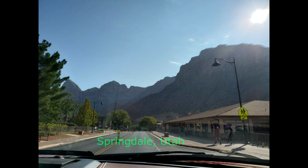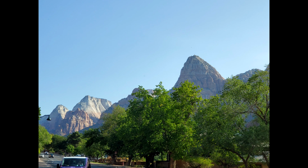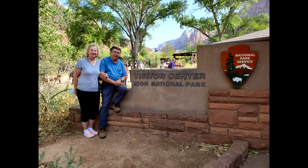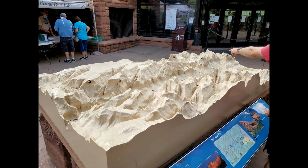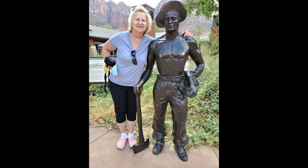The city of Springdale is right near the main entrance to the park. To get people back to work during the Depression era of the 30s, the government created a Civilian Conservation Corps. Many of them came to work developing the roads and trails within Zion National Park. The statue here honors those workers, and you can tell by the two polished areas on the statue that it has attracted many admirers over the years.